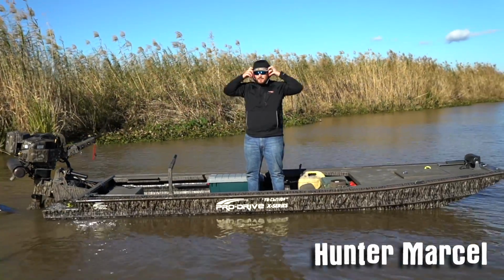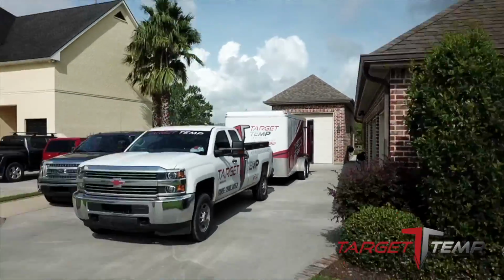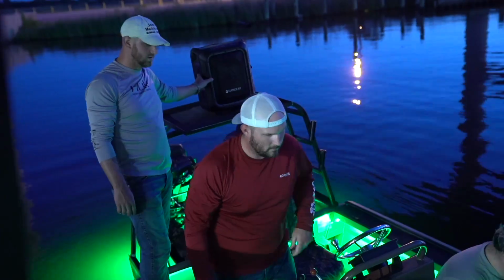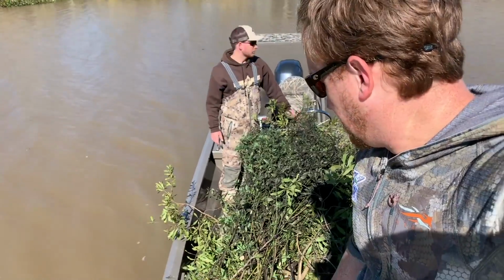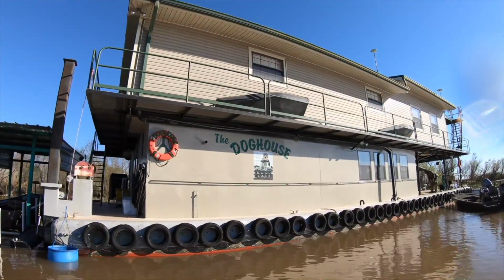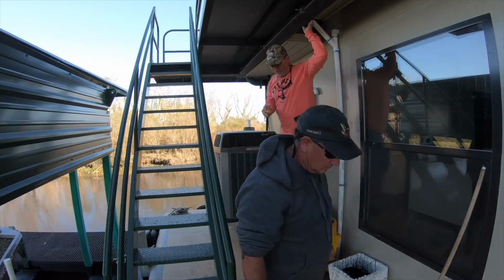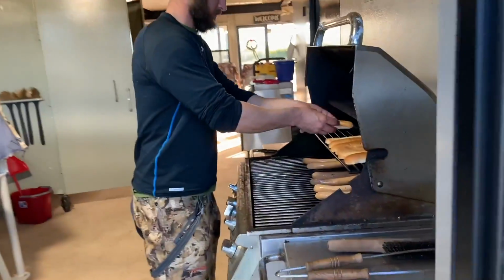It was around that time that Hunter Marcel showed up. Marcel owns an AC business in Houma, and he does camera and drone work. He's a big part of the ProDrive family. So we got organized, cut some brush for the next day, did a little fishing, and then headed downriver to the big camp for some food. We met the rest of the Andrus family there and had the go-to Cajun lunch, hot boudin.